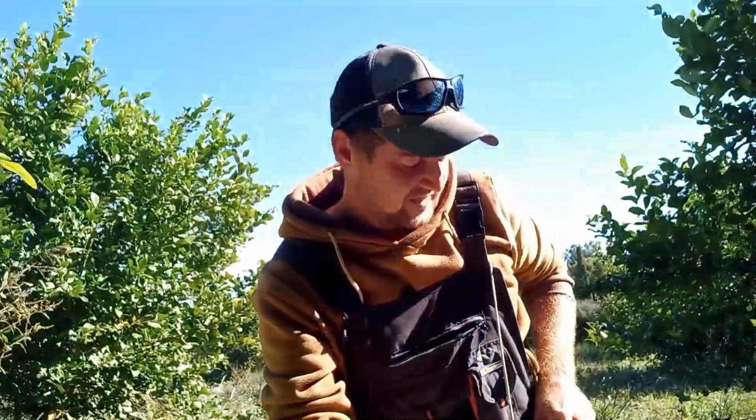Get the rest of these harvested and put away in the store, and then by the time these are finished we'll be on to oranges and lemons. It's a good thing about here in Spain, it's all year round, this fruit all year round.